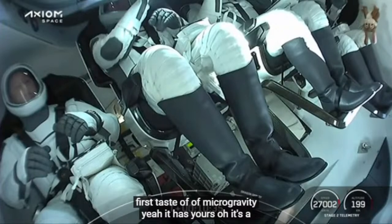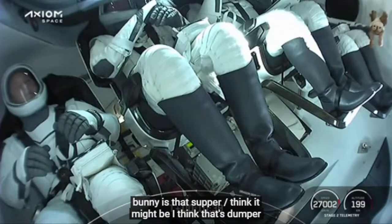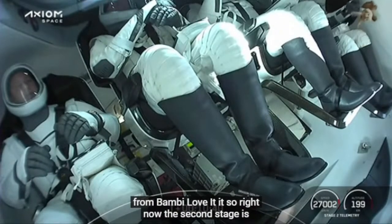Oh, it has ears. Oh, it's a bunny. Is that like Thumper? I think it might be. I think that's Thumper from Bambi.